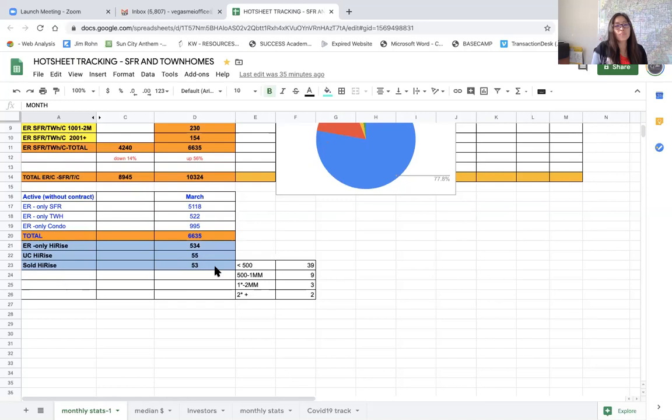High rises are a separate number altogether. For those high-rise clients of mine, those specific to your condo projects and stuff like that, you have reports in your email. If I missed you guys, please let me know. We have 534 listings that are active on the market without contract, 55 with contract, and we sold about 53 homes. Those are considered high rises. A bulk of it were listings below 500,000. You can see on this report over here.